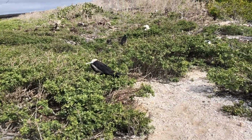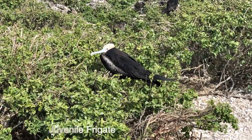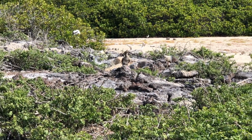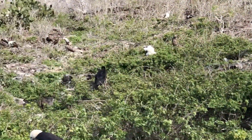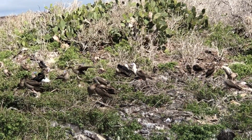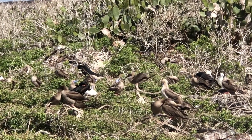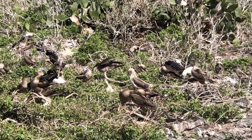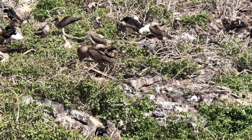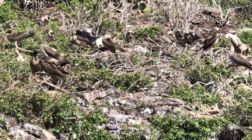Johan, is this one an old one? Oh, it's a juvenile. Yes. Did we see a totally black frigate, black head, black body, and white chest? Only white chest. That will mean that it's a female frigate bird. In the case of the male frigate bird, they will be totally black and will have that red on the neck. That is when they will be in the mating season.